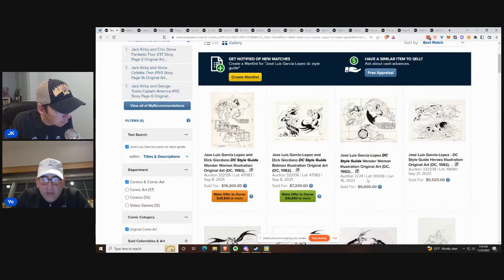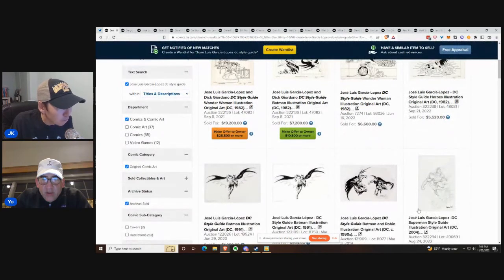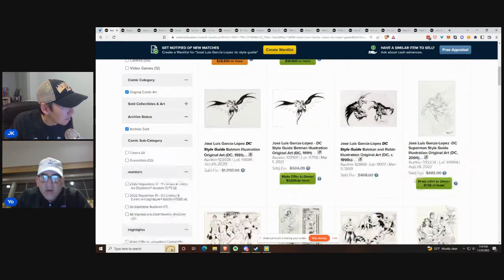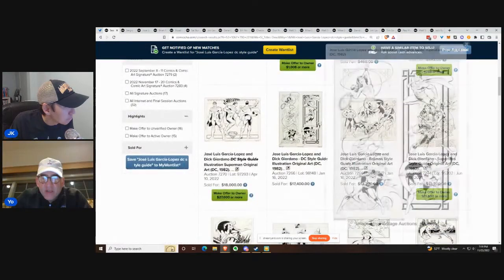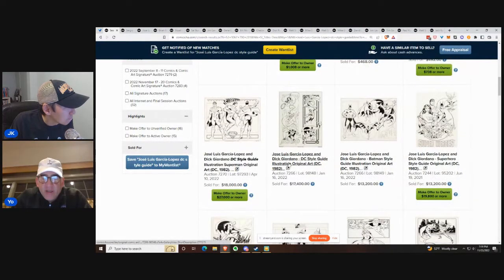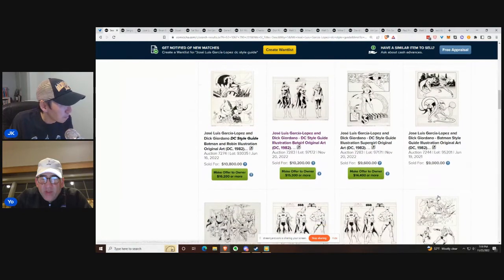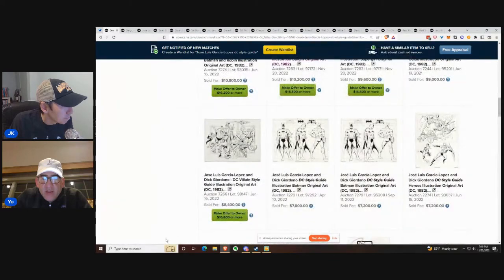So we've got a steady stream, mid four figures it looks like. It's probably some dude who bought them all at the time and is unloading them now, one in every auction. Superman went for 18. I guess it is an incredible price. And then there's one with all these different characters that went for 17. I just typed in DC Style Guide, and all these popped up.